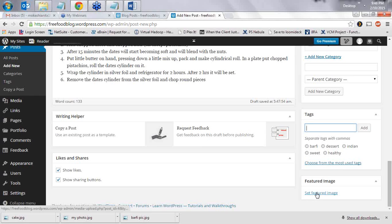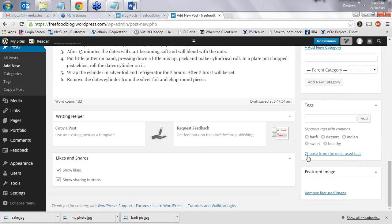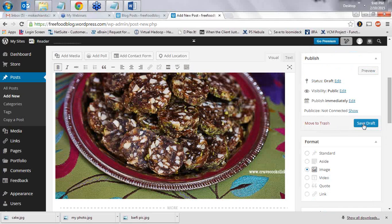Okay. Now set a featured image. This is also very important, because sometimes your theme may show posts in the form of boxes on the front page. So you want to make sure that your thumbnail, that is your blog post thumbnail, is there. So set this as the featured image. Okay. Now before publishing any blog, first you need to save draft. Okay. This is getting saved.